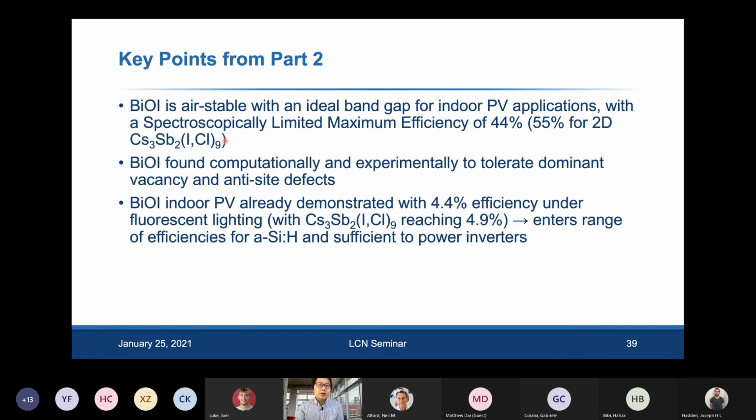So to summarize part 2, what we've shown is that bismuth oxyiodide is air stable and it has the ideal band gap for indoor PV. We calculated that the efficiencies can go up to 44% in the best case scenario for a fully optimized device. And we showed both computationally and experimentally that this material can tolerate defects. In our first demonstration for indoor PV, we got an efficiency of 4.4%, and that is within range of the current commercial technology, the amorphous silicon, and is already sufficient to power inverters.